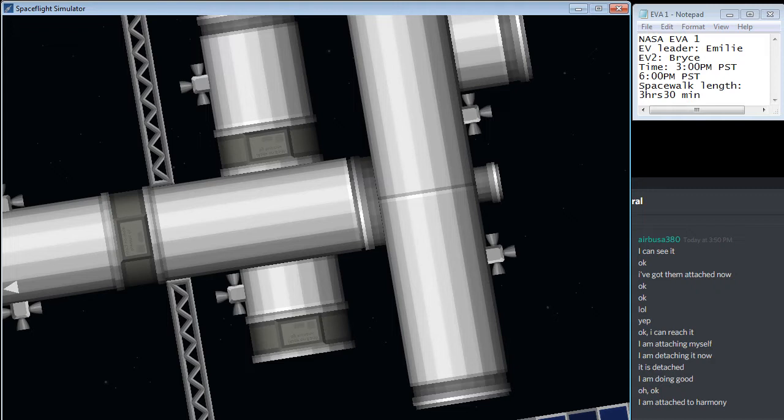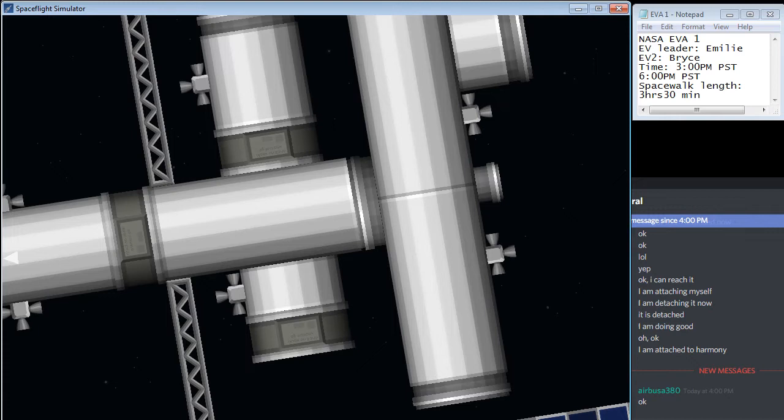We've got to do the same thing. We just got confirmation, Kyle, that Bryce is tethered to Harmony. Bryce, now we don't want you to do anything. For now, just sit there and enjoy the view. Nick's going into the hatch. Nick's in the airlock.